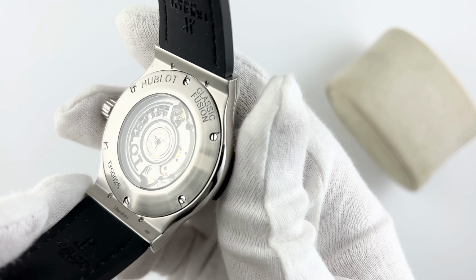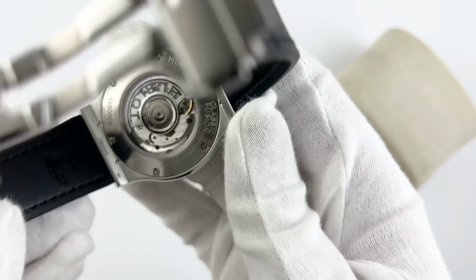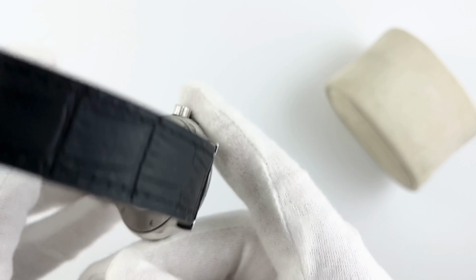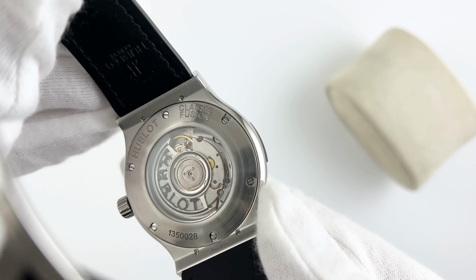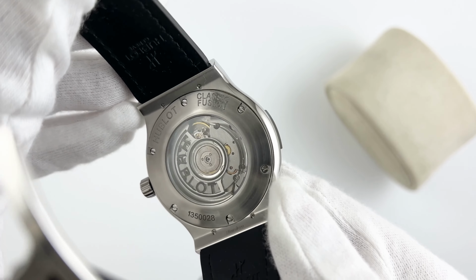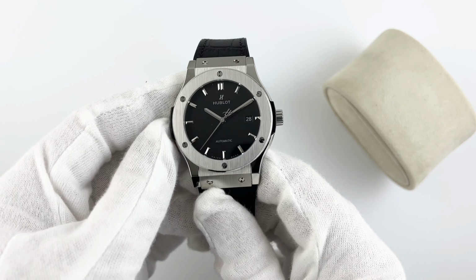With hour, minute and date display functions, this watch is not only a stylish accessory but also a practical tool for everyday use. The water resistance protects it from splashes, making it suitable for everyday life. The dial is in excellent condition, without any damage. It is the perfect combination of style, functionality, and reliability.